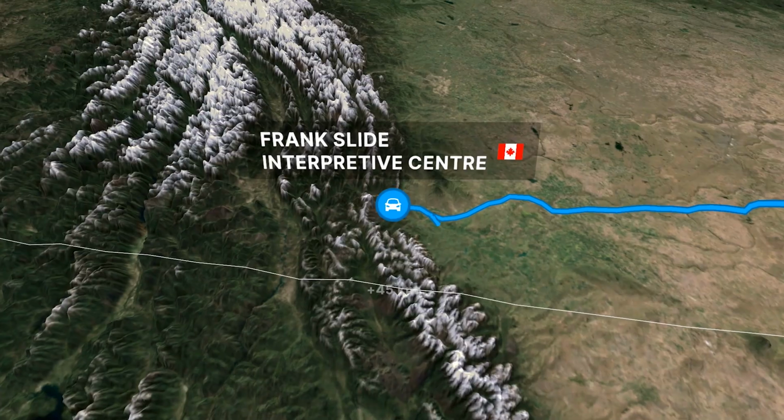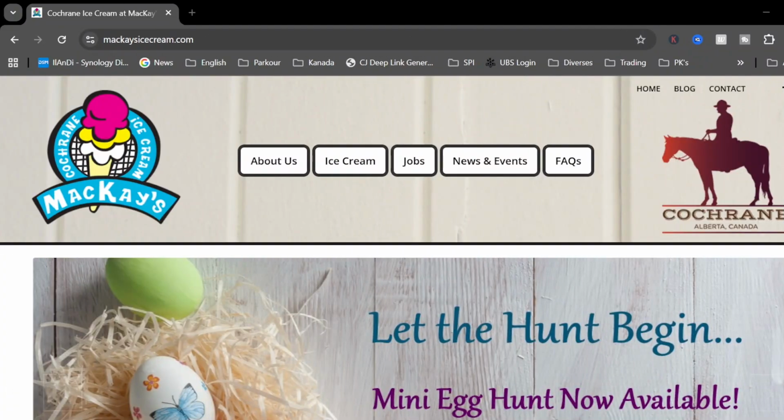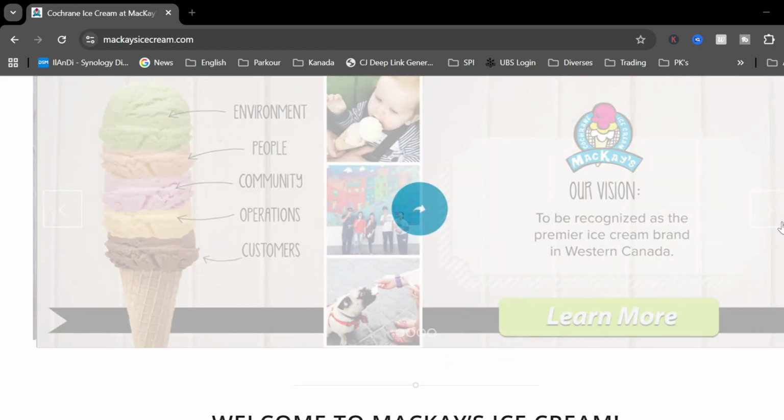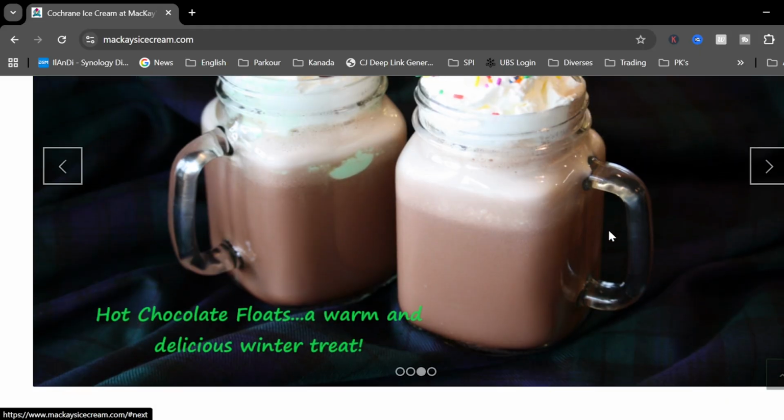And here's the family hack. Every 45 minutes or so, there's a farm gate ice cream shack. You get Longview's Giant Scoop. Longview's Giant Scoop is pure Instagram gold and worth a stop, and you get rewarded with nice scenery along the way.